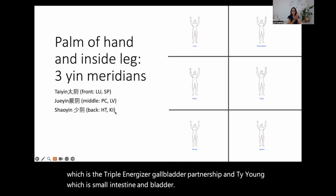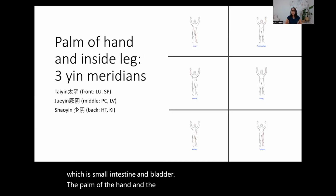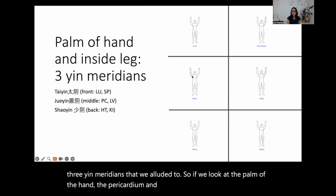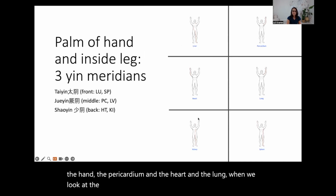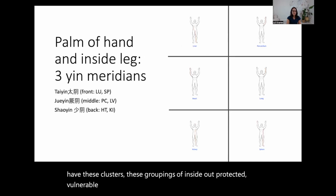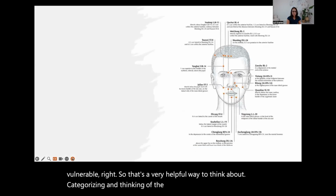The palm of the hand and the inside meridians of the legs are the 3 yin meridians that we alluded to. So if we look at the palm of the hand, the pericardium and the heart and the lung. When we look at the inside of the leg, the liver, kidney, and spleen. So we have these clusters, these groupings of inside out, protected, vulnerable, right? So that's a very helpful way to think about categorizing and thinking of the channels of energy.